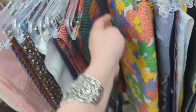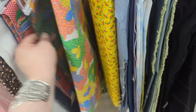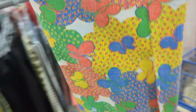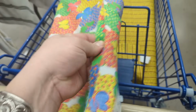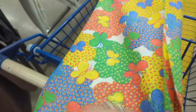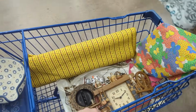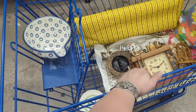$6.49. I think I can probably offload that for a pretty decent dollar amount. I think we're gonna grab that. Really, really cute. That's not even the right side. Let's check out the right side. Yeah, see how fun and colorful that is with the little butterflies and the flowers? Yeah, we gotta get that for sure. All right, I think we're gonna head down the road. We're gonna get our Polish pottery little spout bowl.